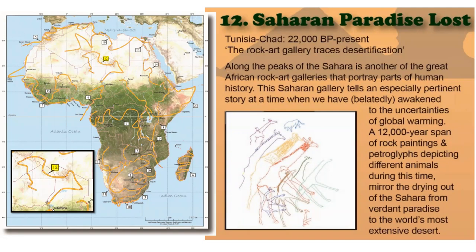And let me just read this text to you again here. Along the peaks of the Sahara is another of the great African rock art galleries that portray parts of human history. This Saharan gallery tells us an especially pertinent story at a time when we have, belatedly, awakened to the uncertainties of global warming. A 12,000 year span of rock painting and petroglyphs depicting different animals during this time mirror the drying out of the Sahara over that 12,000 year period. From verdant paradise, it really was a beautiful woodland 12,000 years ago, and now there's this huge, vast, biggest desert on Earth, the world's most extensive desert.